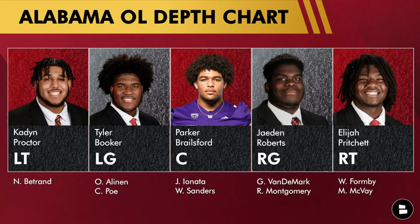The offensive line has been a whirlwind offseason. Elijah Pritchett's out, then he's back in. Caden Proctor's in, then he's out, then he's back in. Parker Brailsford didn't do really anything in the spring. So that's going to be something we have to monitor for Alabama, making sure he's good to go for the fall. The starters are good, right? Proctor, Booker, Brailsford, Roberts, Pritchett. Yeah, there's some inconsistencies. There's some youth. I like that starting group a lot.